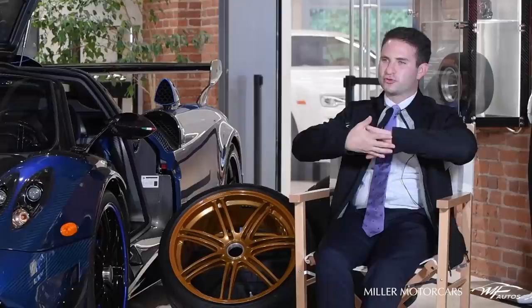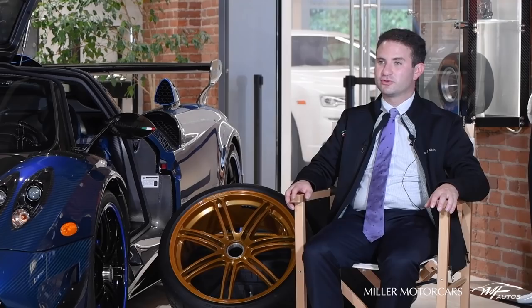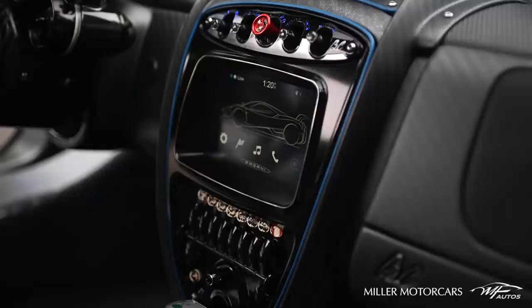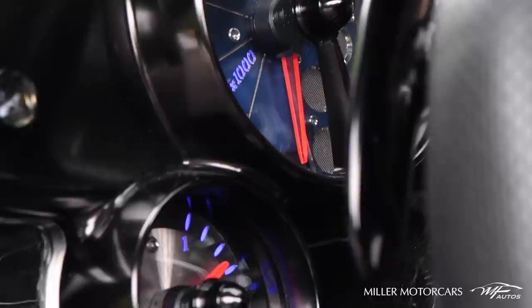And within that, you'll also see the significance in the number 12. One being the chassis number of 20, but also 12 was the race number for Juan Manuel Fangio when he was driving the W196. You see beautiful black anodized metals. The dials are a one-off blue color, which have never been seen before.